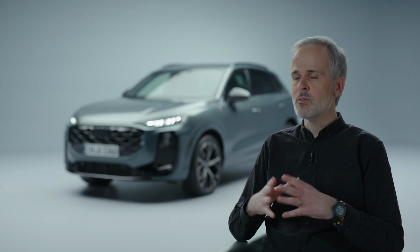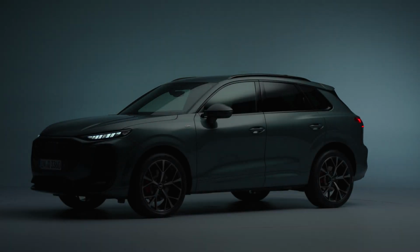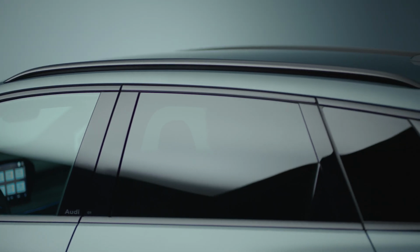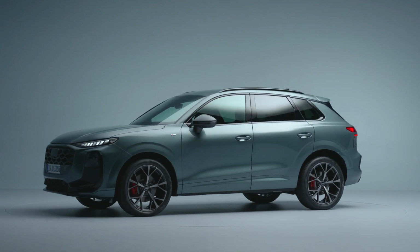So what we decided is, if you look at the silhouette of the car, you have this upright front, long bonnet, and this straight and fast roof line. This makes the car feel stretched and bigger than it is.